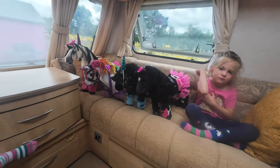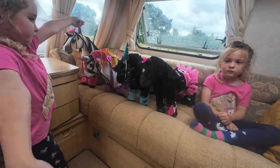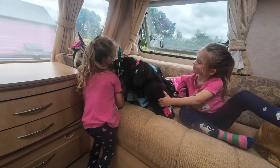And they made all of these outfits. And we've got a super, super cool collaboration coming up where they do all outfits for the ponies too. So we got a special outfit made for Wicket and Fairy because we've got a fancy dress class at our local agricultural show next month.